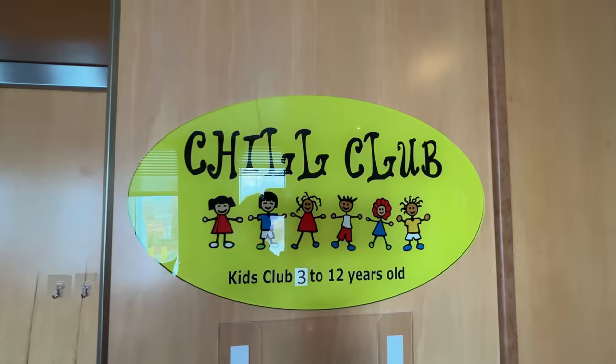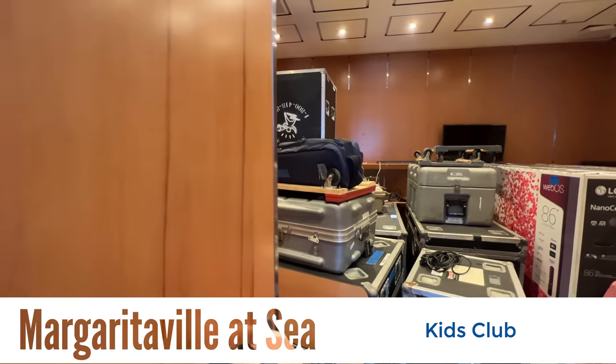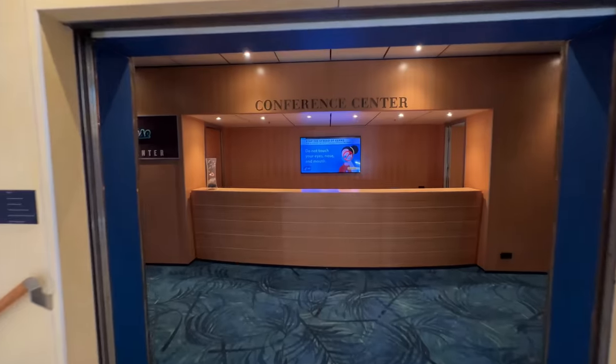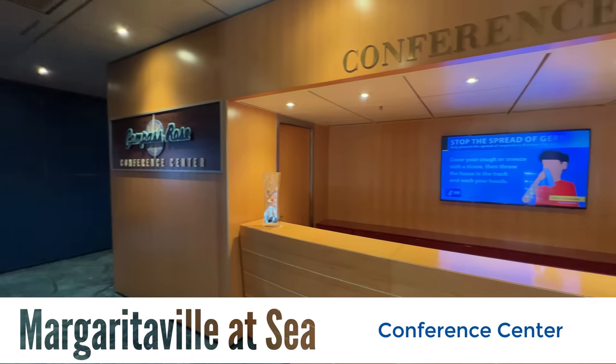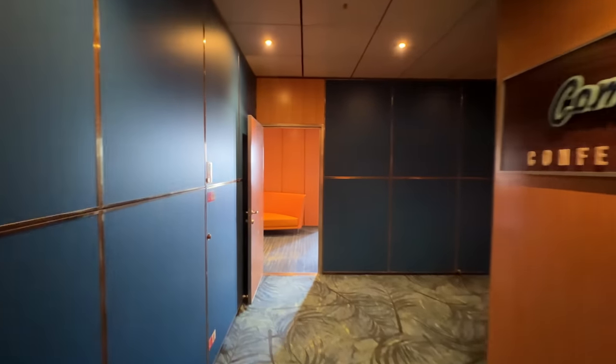Exiting the theater, there is the Parakeets Kids Club on the port side. Well, there's a door with an appropriate sign. Apparently, the room is being used for storage currently. Whoops. More centrally located, there is the Compass Rose Conference Center, which includes one rather good-sized meeting room and several smaller adjacent meeting rooms on the starboard side.